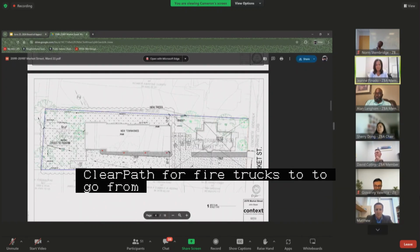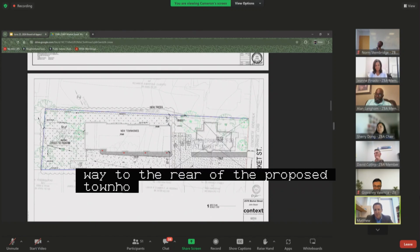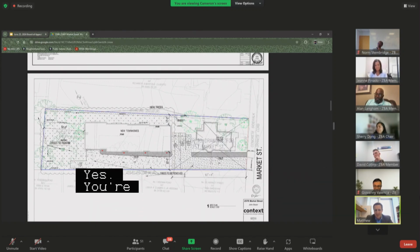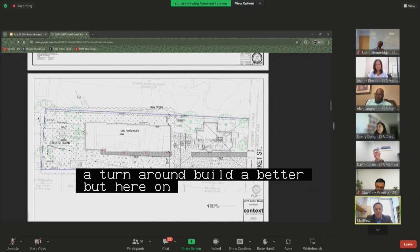And then they would have to back out, is the idea? Correct. Yes, you're required to have the 20 feet. Obviously, if you can have a turnaround, all the better. But here on this site with only 60 feet of frontage, we really couldn't provide that. But we do provide the 20 feet as required.